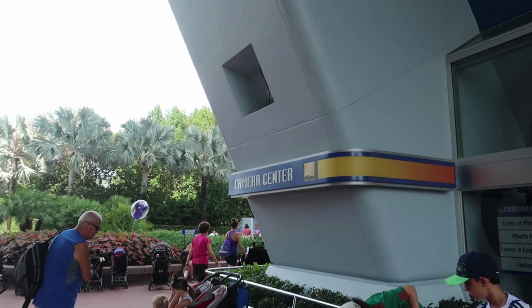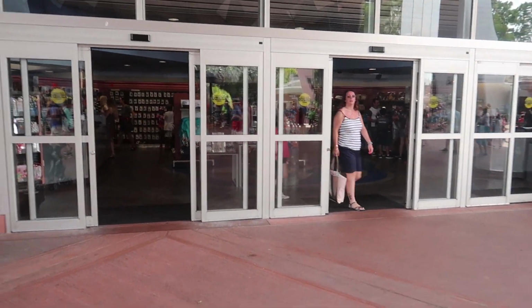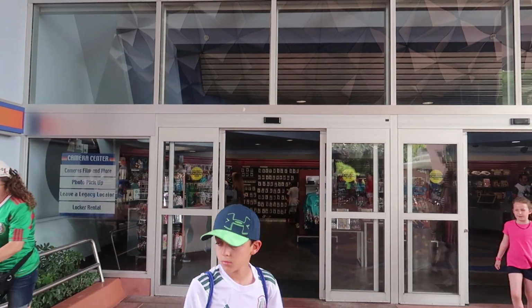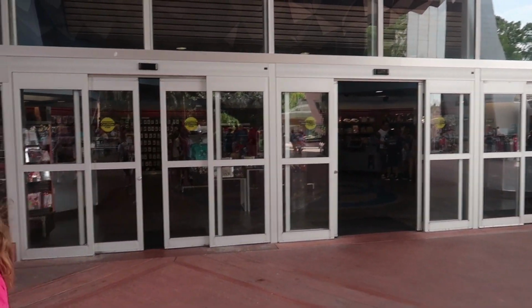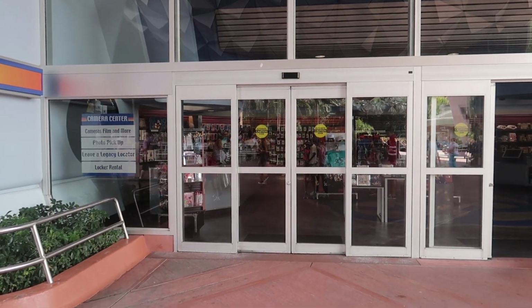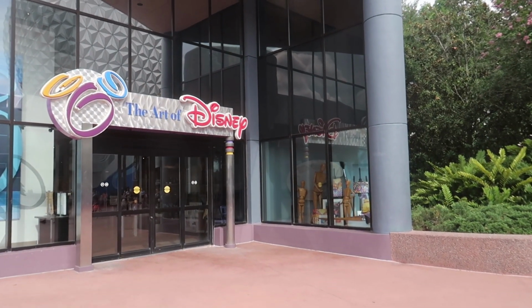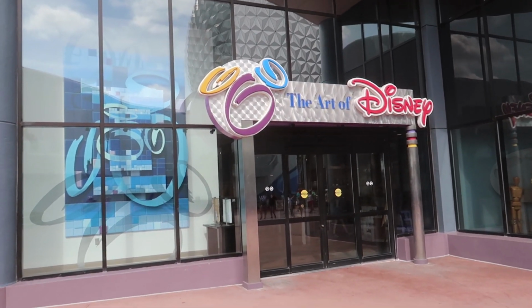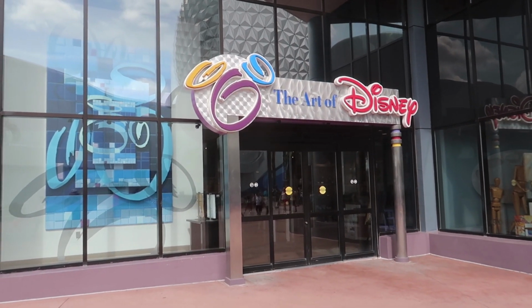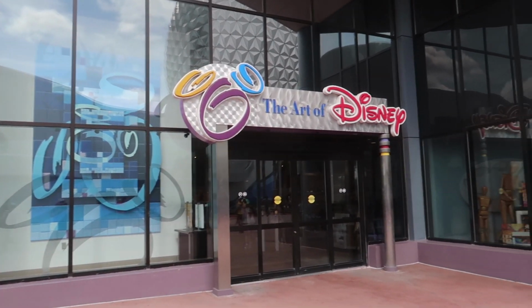I'm going to apologize for the wind, but next up is the camera center. When you first walk into the park, this is the store underneath Spaceship Earth on the right. This will be closing this fall because it is getting turned into the new pin trading store. The Art of Disney store will also be permanently closing this fall, but they have not specified a date yet, and this building will be going away. Art of Disney will be moving to a new home.